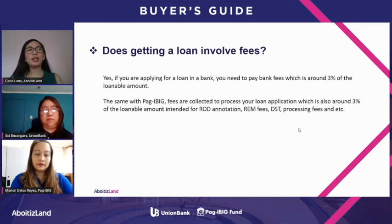Okay, next question. Does getting a loan involve fees? Yes. If you are applying for a loan in a bank, you need to pay bank fees, which is around 3% of the loanable amount. The same with Pag-IBIG, fees are collected to process your loan application, which is also around 3% of the loanable amount intended for ROD annotation, REM fees, DST processing fees, etc.